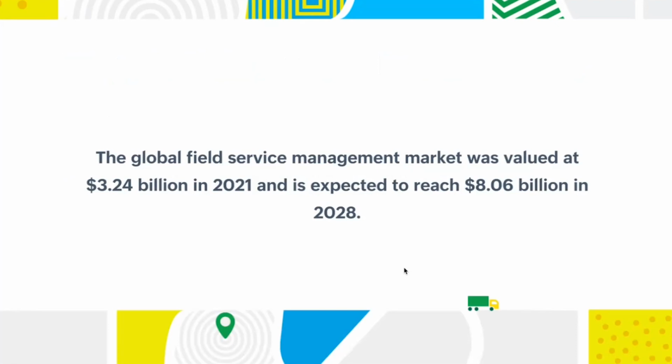The field service management market is seeing massive growth in current times. There's been a marked increase in companies where sales is combined with service, and a lot of focus is being put on service. Because of this, the global field service management market was valued at 3.24 billion in 2021, and it's expected to reach 8 billion in 2028.